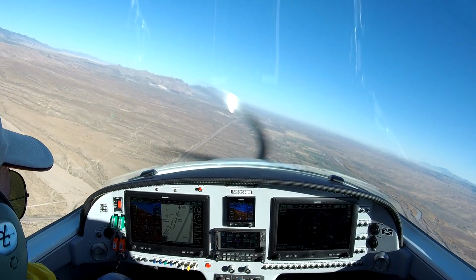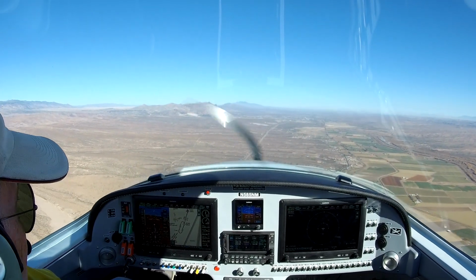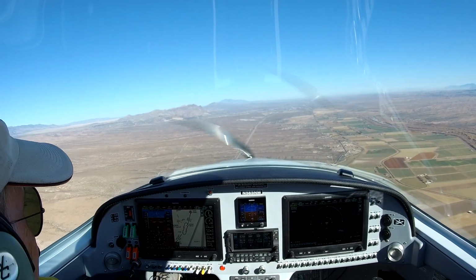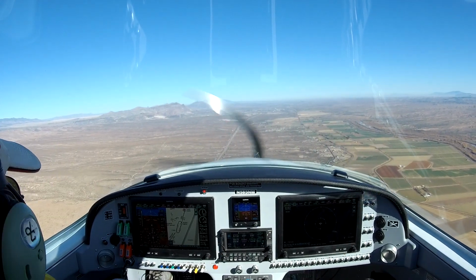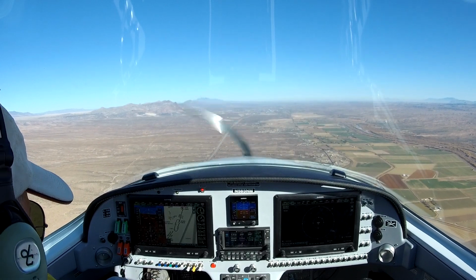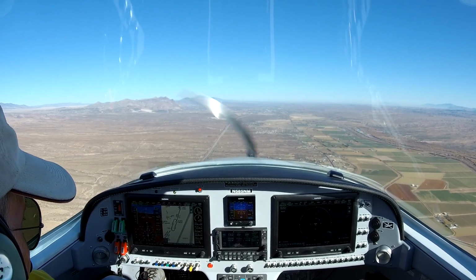Alright, just made the turn to the final approach course. And we've got that left 3-knot crosswind, which is kind of light coming down here. Rio Grande River over there. Yeah, I'll slow it down a little more. It's picked up since it's on the glide path.